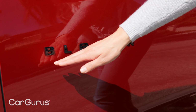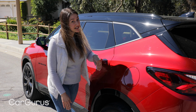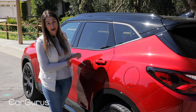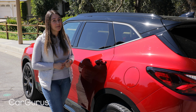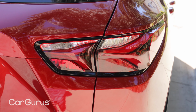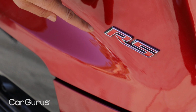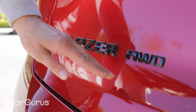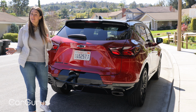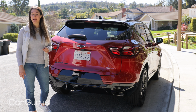The gloss black theme from the front continues along the side, on the bottom, up top, and you get blacked out Blazer lettering. The Blazer looks so good in this red cherry tint coat, a $495 option, and paired with the black roof, a $550 option, it is the cherry on top of this good-looking ride. At the back, you have these LED taillights with a Camaro feel, RS badging, blacked out Blazer all-wheel drive, and 2 functional exhausts. And depending on the configuration, the Blazer can tow between 1,500 to 4,500 pounds.